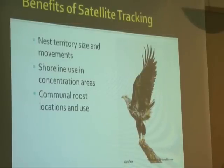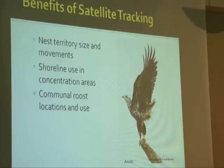So we've been looking at how these tracking data can tell us about nest territories and how the nesting birds are moving around the landscape. Are they staying in their territory year round? We're finding that they're doing these exploratory flights. It's been really interesting. We're also looking at the shoreline data in these concentration areas and trying to understand how the birds are actually using that shoreline. And that's been really important for management. And then also identifying communal roosts and understanding how the birds are using those roosts.